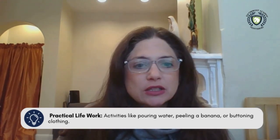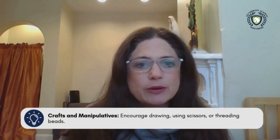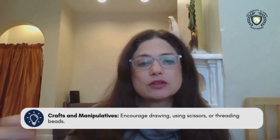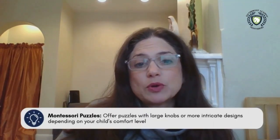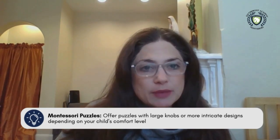So buttoning clothes is another one. Crafts and manipulatives, drawing, using scissors, threading beads, that's another good one. Montessori puzzles offer puzzles with large knobs or more intricate designs, depending on your child's comfort level. Absolutely. The key is providing activities that your child enjoys while subtly working on those fine motor muscles. Absolutely. You don't want them to get too tired of it and then, again, push it away.